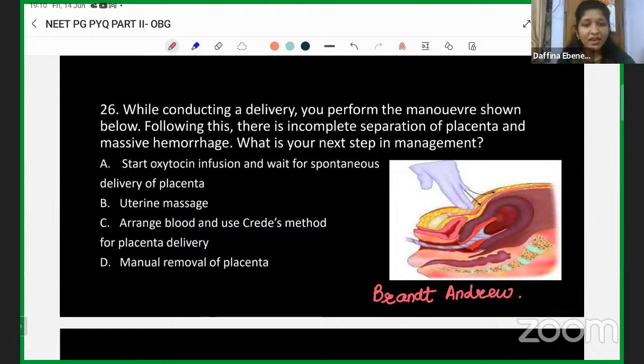As we all know, in active management of third stage of labor, there are 3 steps. What are the 3 different steps? One is to give 10 units of intramuscular oxytocin immediately after the delivery of the shoulder. Second thing will be controlled cord traction and delivery of the placenta. Third thing will be uterine massage. Uterine massage is now not a part of active management of third stage of labor. Only 2 steps are there.